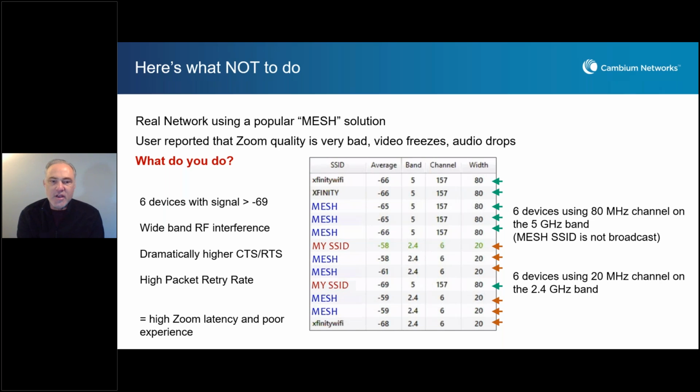Now, the next thing we did is we reduced the channel width from 80 megahertz down to 40 megahertz. There's no reason to use 80 megahertz. In this case, this particular service provider, you can tell who it is by the name there, they like to configure everything by default to 80 megahertz and don't tell people the benefits of changing it. Why do they like 80 megahertz? Is it better? Is it faster?